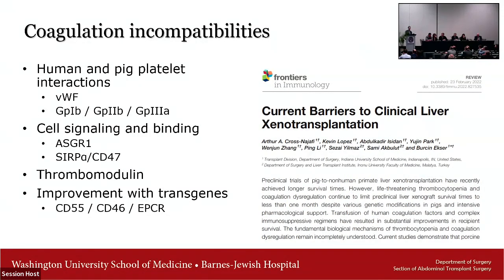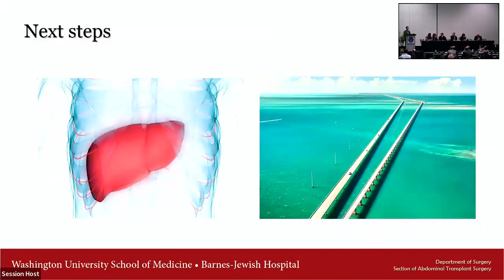There are certainly concerns that there are coagulation incompatibilities. Many have been described, both with platelet interactions, von Willebrand, GP123, cell signaling, ASGR, SIRP1 alpha, thrombomodulin. But some of these we think can be overcome with improvement in transgenes. And certainly with the combination of antigen reduction, transgenes, and drug therapies that we have available, we have yet to see how close this is to clinical relevance.